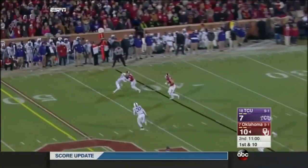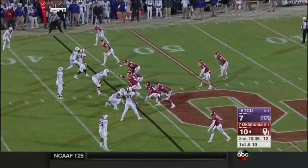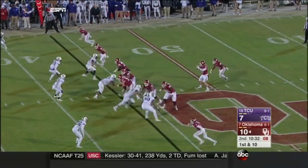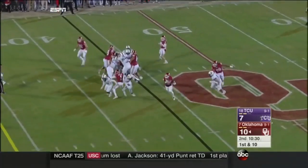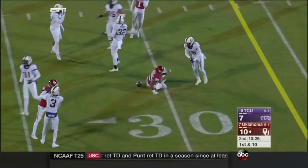Mayfield, quick throw off play action, out in the flat, got it to Andrews, and Andrews has got a first down. Number 3 all-time in catches, yardage, and number 4 all-time in touchdown receptions in the annals of Oklahoma. Here comes Joe Mixon, puts his head down.